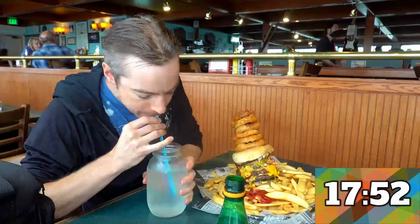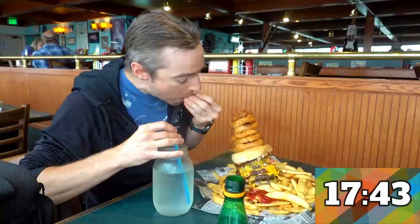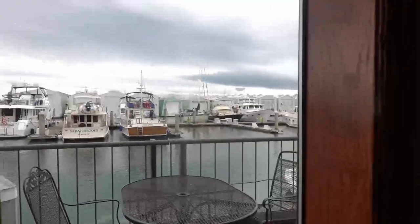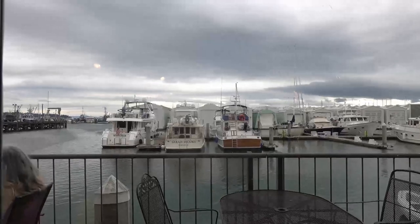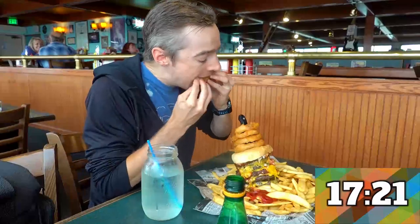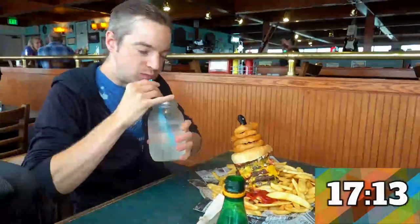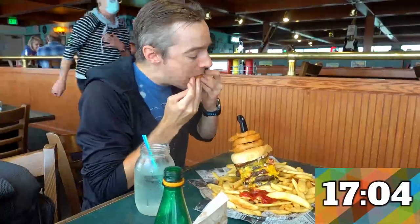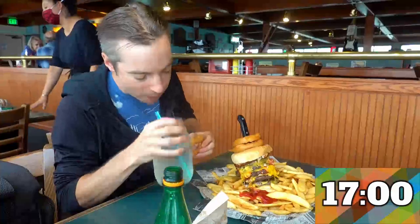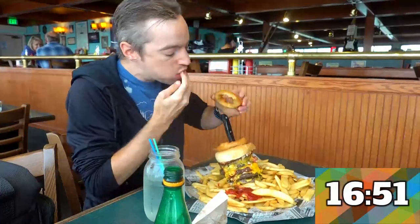Now, Nicki's Bellingham Marina is located right on the coast. You can look out the window and see all of the boats and everything like that. This is the kind of place that you would go immediately after fishing or, I don't know, a full day of yachting if you happen to be super rich and own a big boat like that. They serve all kinds of greasy diner food, as I'm sure you could guess by the fact that I'm eating a giant friggin' greasy burger.